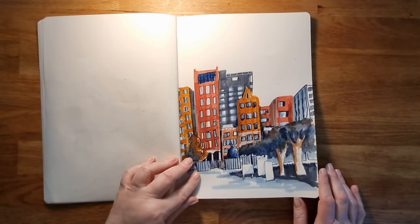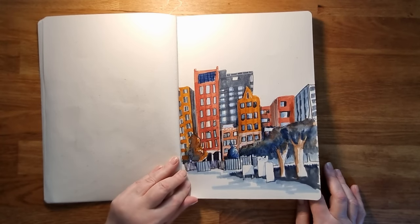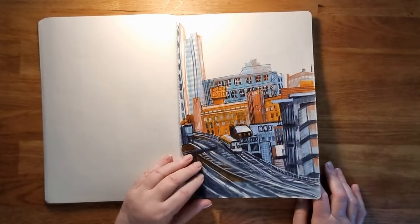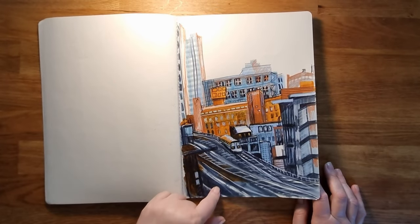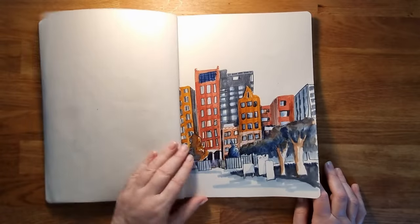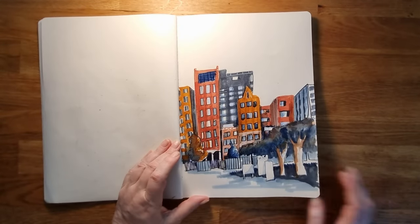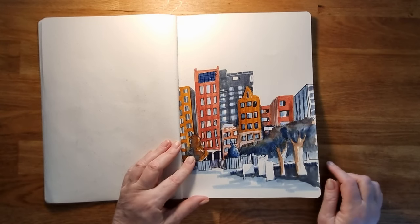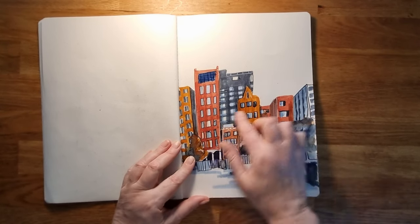Then this, again, from one of my own photos taken in Tokyo. And by this stage, I was starting to get sick of just using the same old marker and pencil combination. So I grabbed out some of my inks and started using those to get a bit more variety in my work. So I started this one off in pencil and marker and then added some ink to it.